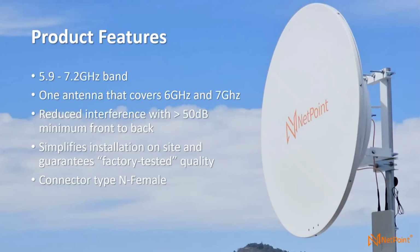And for example, one of the general product features of the Netpoint antennas in the 6 gigahertz band is that it covers the frequency range from 5.9 to 7.2 gigahertz, with one antenna that covers the 6 gigahertz and 7 gigahertz bands. It reduces interference with a 15 dB minimum front to back, simplifies installation on the site, and one thing very important, all the antennas are warranted to factory tested quality.